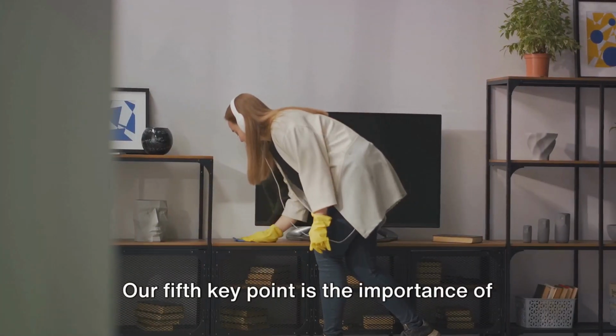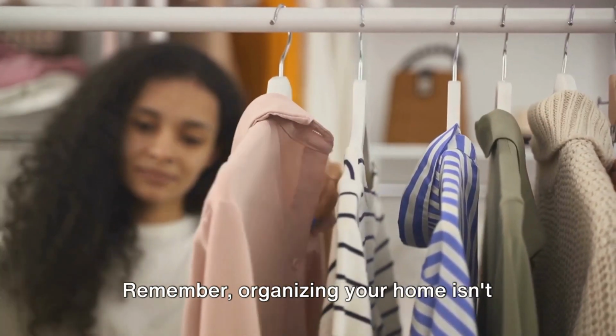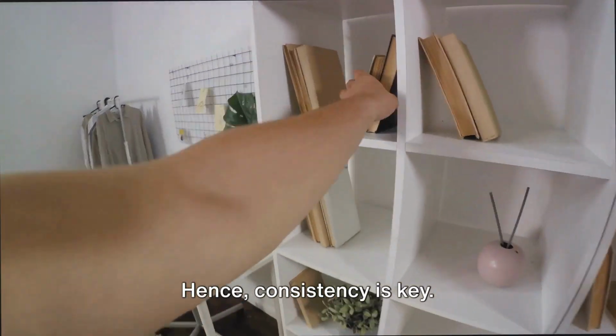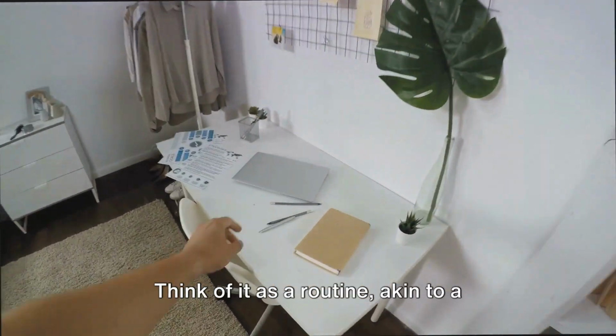Our fifth key point is the importance of regular maintenance. A well-kept home is indeed a content home. Remember, organizing your home isn't merely a one-off process. It is more analogous to a marathon than a sprint. Hence, consistency is key. Regular dusting and sweeping can significantly contribute to maintaining the cleanliness of your home.